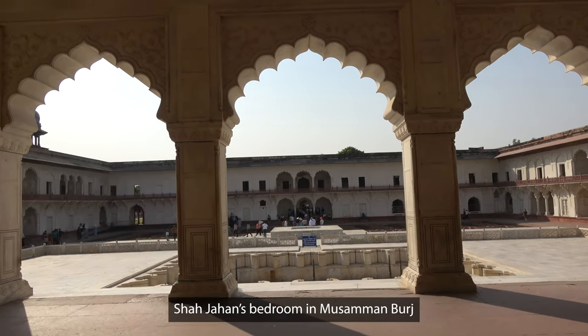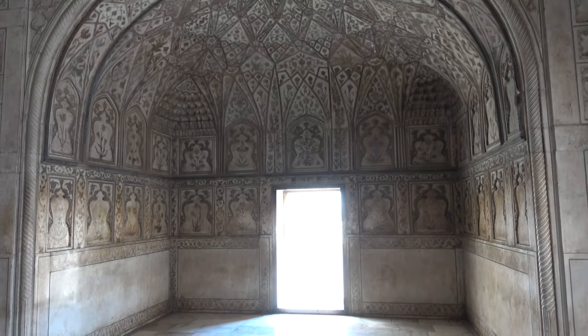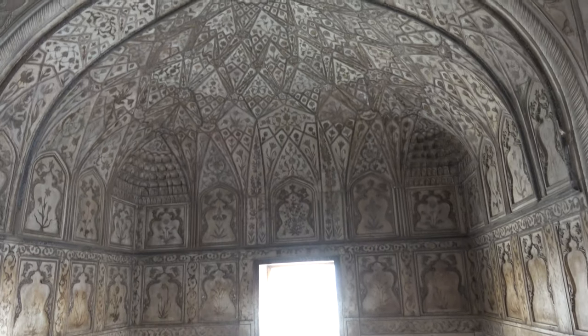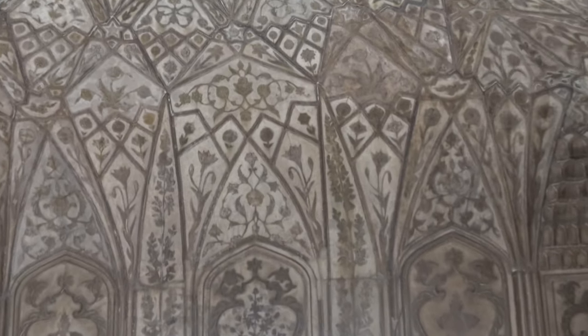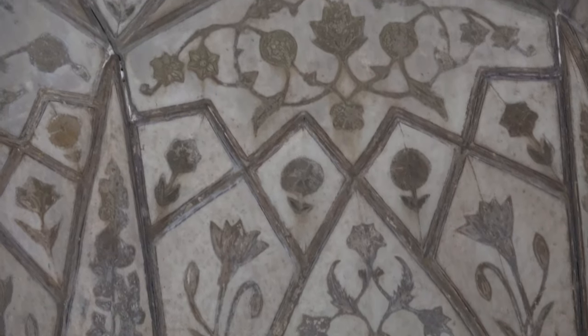Musamman Burj was built by Shah Jahan for his beloved wife Mumtaz Mahal. It is said that at first, a small marble palace built by Akbar was situated at this site, which was later demolished by Jahangir to erect new buildings. Shah Jahan chose this site to erect a multi-storied marble tower inlaid with precious stones for his wife. It was built between 1631 and 1640.